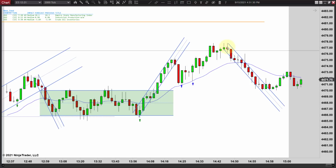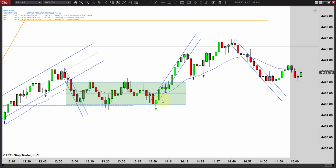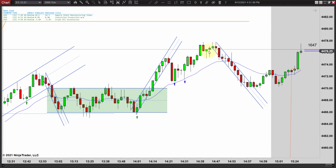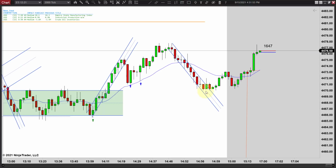But either way, I like it. It's a second entry long. It's the first break of that channel, right, going up right there. It's a fairly bullish bar. It has a lot going for it. And then, of course, we make the new high, a couple of legs up to a new high, and then we're headed down.